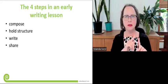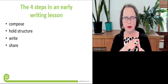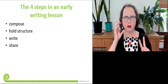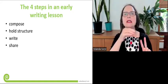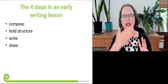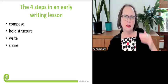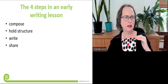Well, first of all, there's composition. What are you going to write about? Composing. Secondly, there's holding structure. So holding on to what you want to write about, and not letting it segue into something else. Third one is the actual writing. And the fourth one is sharing the writing afterwards. So let me just go through each of those one at a time.